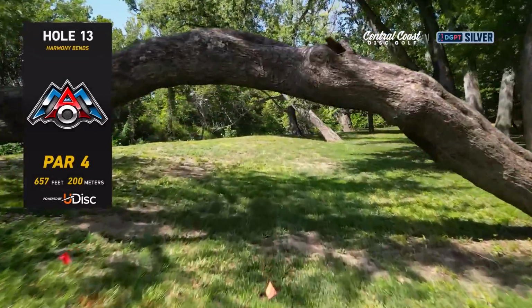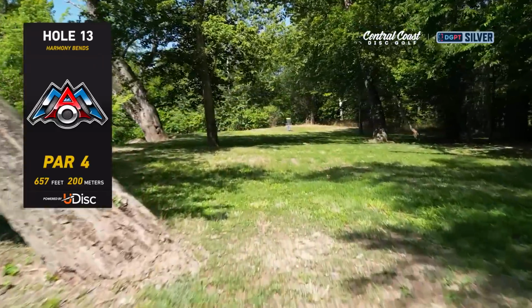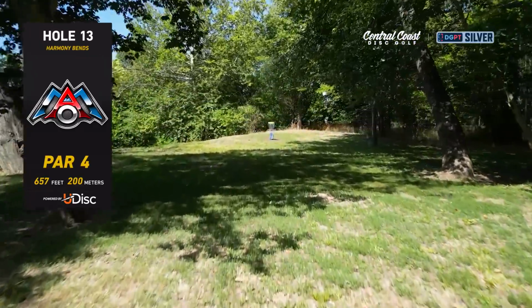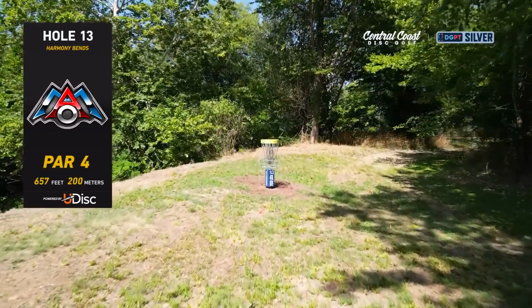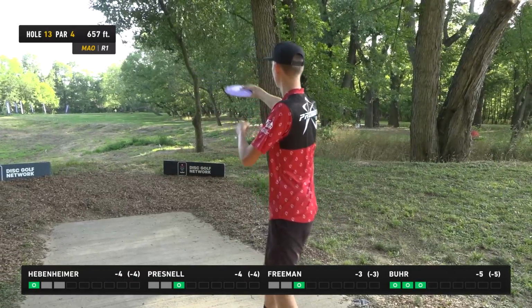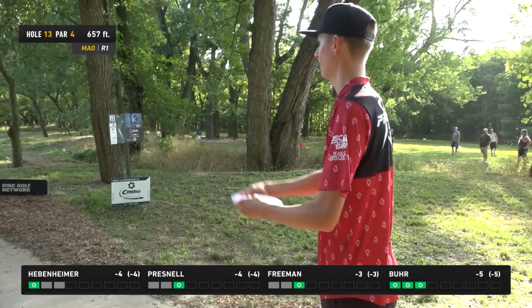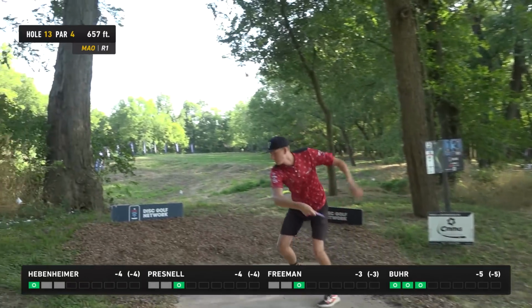The second most difficult part of this hole is landing it somewhere just short of that leaning tree and finding a way to shape a line here. It's very technical and very specific on this second shot. You'll see a lot of weird flex lines or low shots. If you are right behind that tree, it's almost too low to throw a shot. You have to get onto a knee, or it's really crafty here.